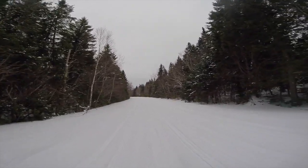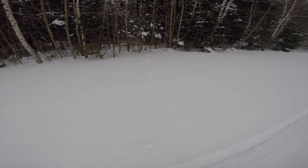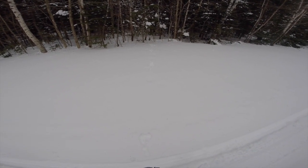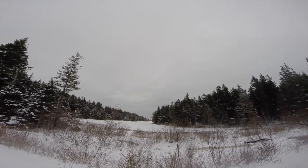Well, I'll give you another look at some things a little later on as we progress here. White on white, so it probably won't show up all that well, but those are rabbit tracks in the snow there. We have the snowshoe hare here, which would be hard to see this time of year because they turn snow white in winter. I'm getting closer to my destination.